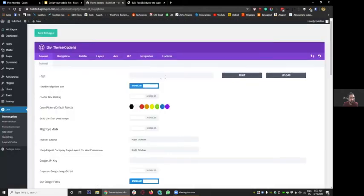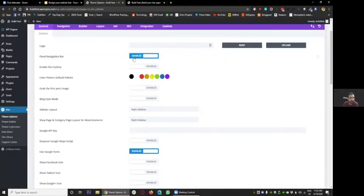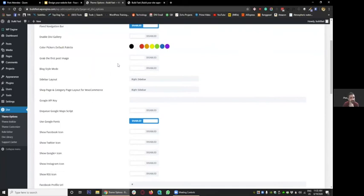So you can upload your logo. It gives you whether you want a fixed navigation bar or a non-fixed navigation bar, which means that when you scroll your website, the top bar stays fixed. So it's as easy as just enabling or disabling it. No coding required whatsoever. You can choose your default color palette if you have one, matching with your brand logos. You can ignore it for now, and maybe you don't need it.